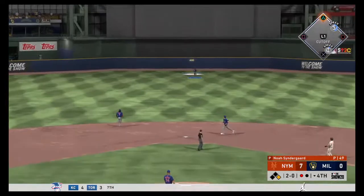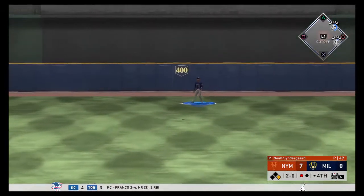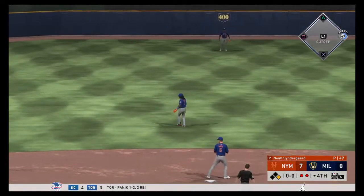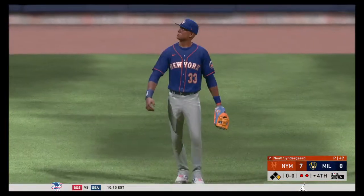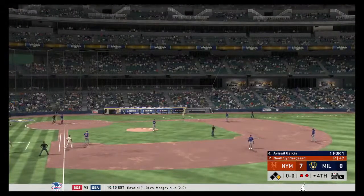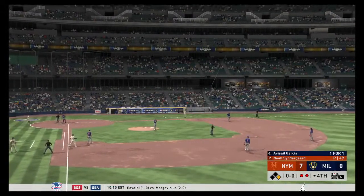High fly ball out to straightaway center. Matheson is there to put it away, and the runner will be forced to retreat back to first. The left fielder, number 24, Avisail Garcia.